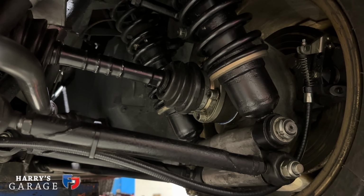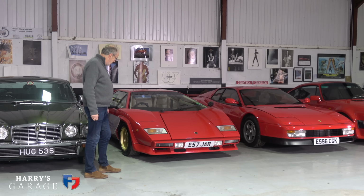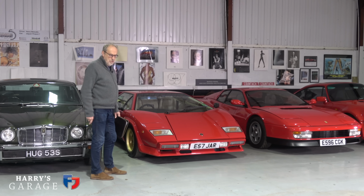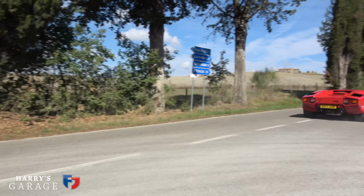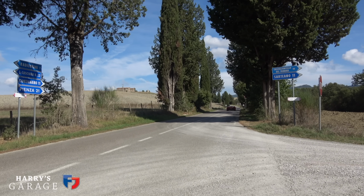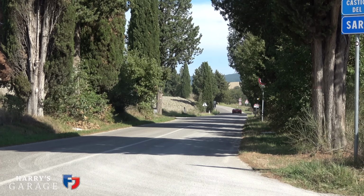So I haven't had the bill yet, but it's pretty amazing how many kilometres this has covered. I think it's 4,000 kilometres in all that trip we just did to Italy, and then the one in Spain as well. So 7,000 kilometres in all, and it's been absolutely terrific.